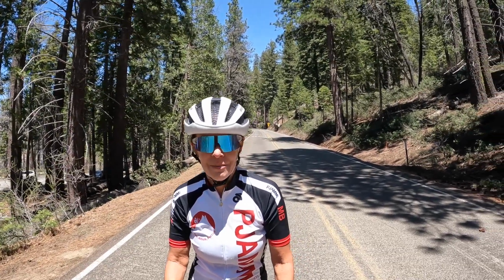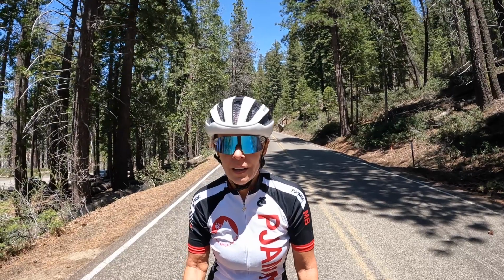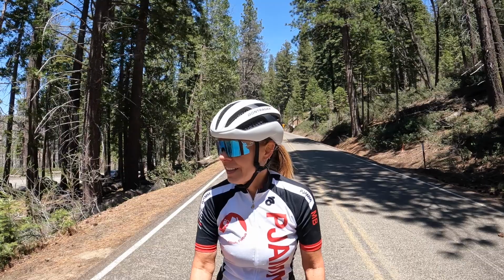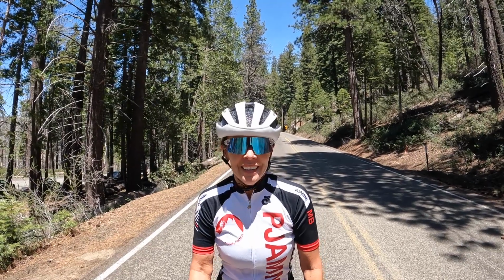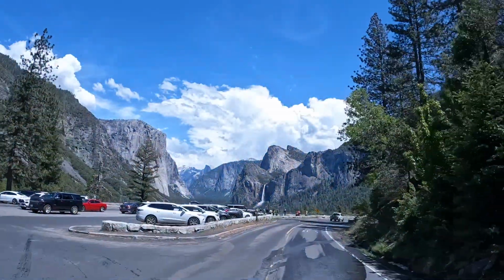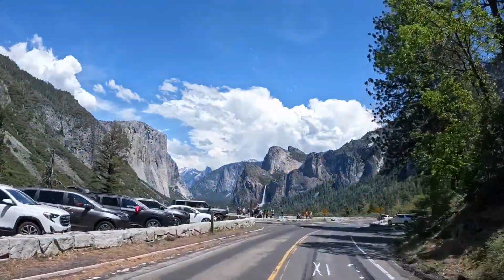And how about that view at the end? The views. Oh, I mean, they're just breathtaking. So you're up above the valley. Oh my gosh, I didn't wanna leave. So anyway, done. Good job. Coming down from Glacier Point, we were treated to the spectacular view at a place called Tunnel View.